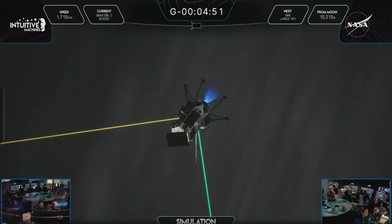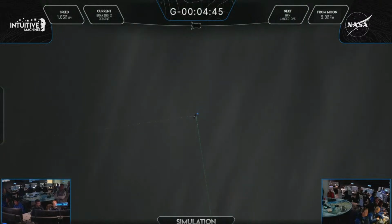We'll take a few chances in between to help. There's a LOS on one of the radio systems, again expected as we get in towards our pitch over maneuver. Some jitters on the viz. Chrysonics still showing good data. That's a second radio. So the first one, good data on Chrysonics.